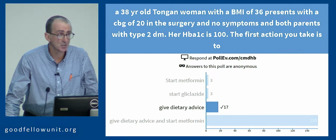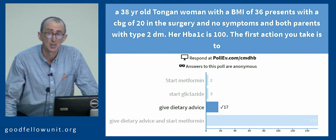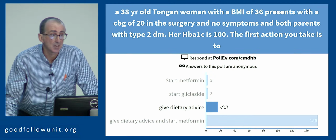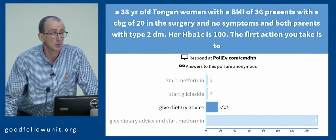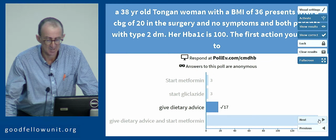I think what we're trying to do is help our patients to realize that they've got a disease, a condition, which is extremely modifiable by the actions that they take outside of the realm of medication. I'm not saying that you might not do that as your next step, but this is an opportunity to reinforce something important in a young patient. Next.